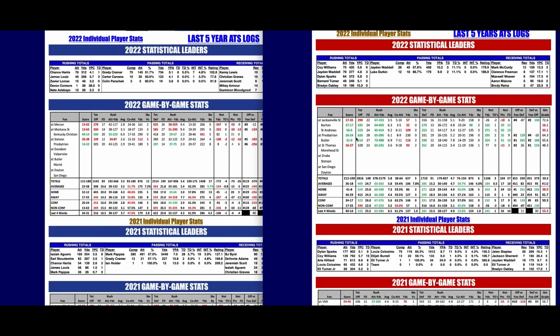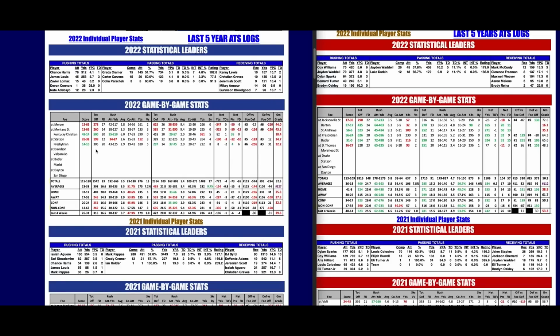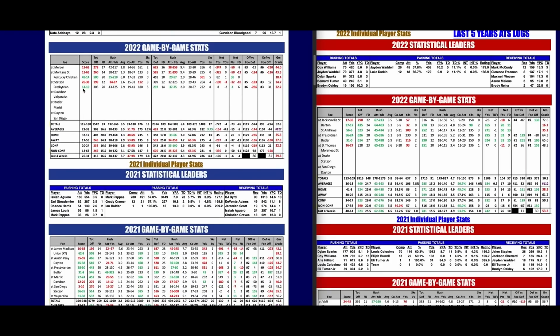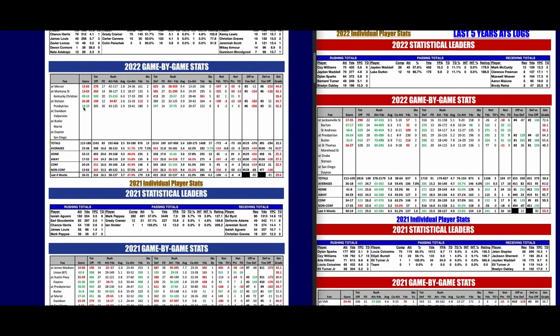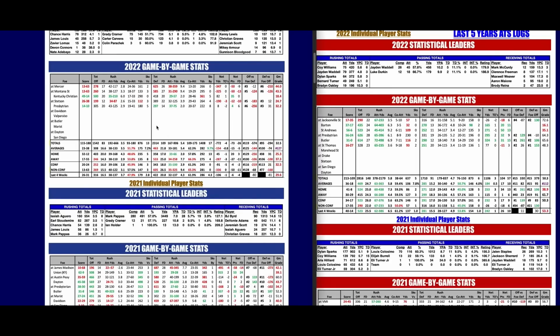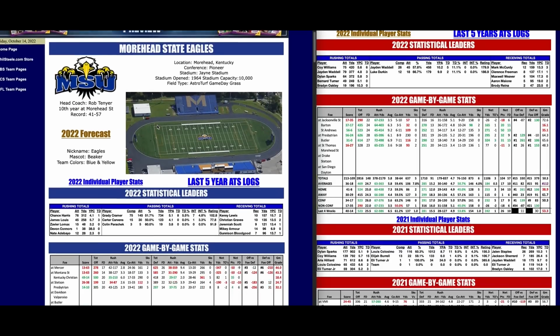They beat Presbyterian 56-24. Presbyterian's not a good team, but that's a team that Morehead State played against and only won by 4 last week. So Morehead State beat Presbyterian by 4. Jacksonville State beat Presbyterian by 32, and they beat Butler 31-0. Butler is probably in about the same shape that Morehead State is in this year.